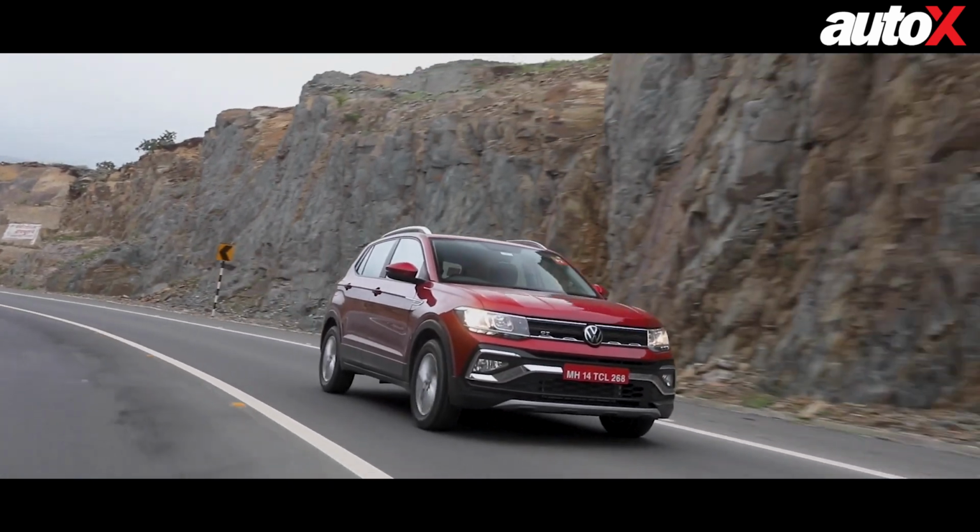I think you can't beat the Taigun. So overall, of course, a great car, great package. But yeah, for me, till now, it's number 2 in comparison to the Jimny. Still not the winner. So I still haven't convinced you.